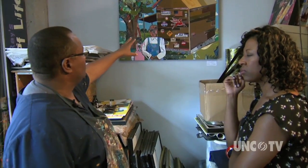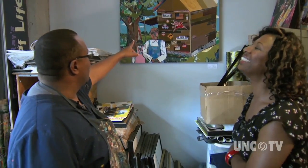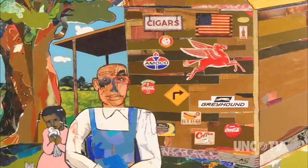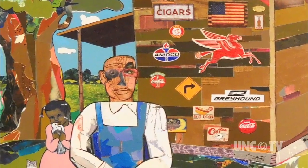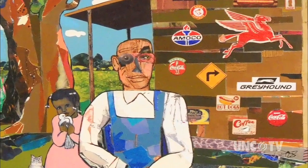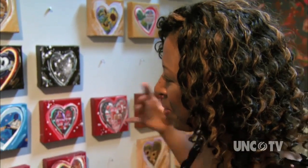And then I would see folks who would adorn these tobacco barns with different kinds of old signage. Once again, icons, Americana. What do you call this collection here, and what's the theme?